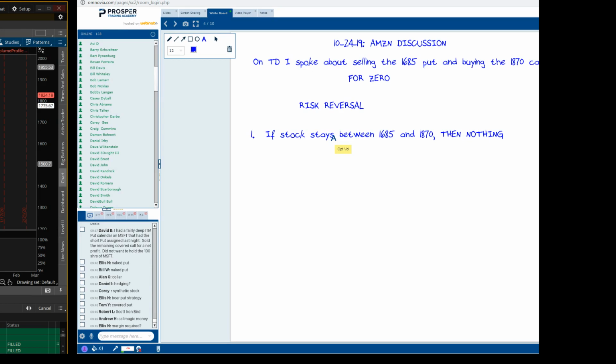Ellis, there definitely would be some margin because essentially the brokerage firm is going to look at this as if you would have naked long stock. But it wouldn't be any different than the margin you'd have to put up for buying, let's say, 100 shares at 1685.